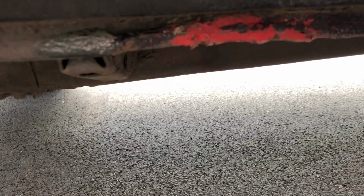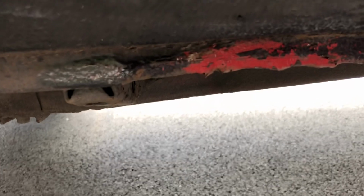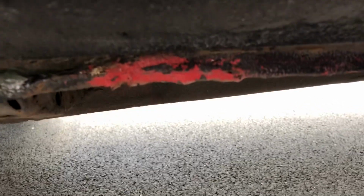That's the sill just straightened out. It pulled back easily enough with a pair of pliers. Just need some black paint on it now.